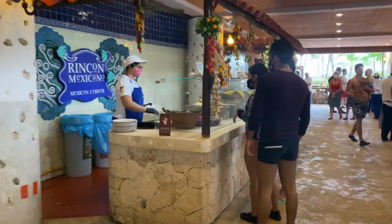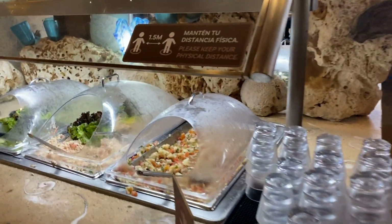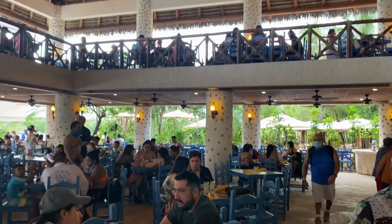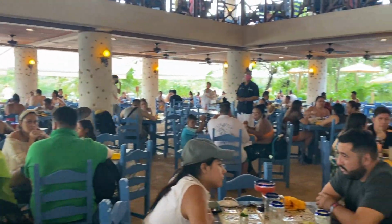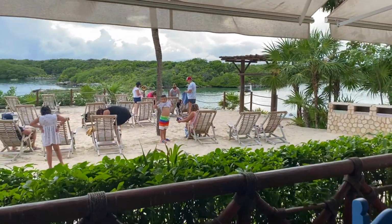This particular restaurant is the main restaurant. It is open for breakfast, lunch, and dinner. And they have all types of food. Lots to choose from as you visit the buffet. And then the waiter will bring drinks to your table, so you don't actually have to get drinks on your own. And of course, one of the great things about this restaurant is the view.